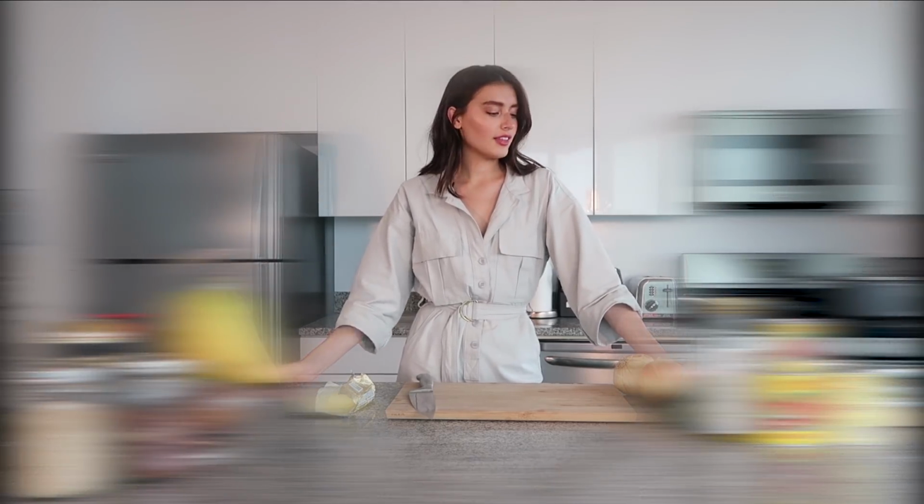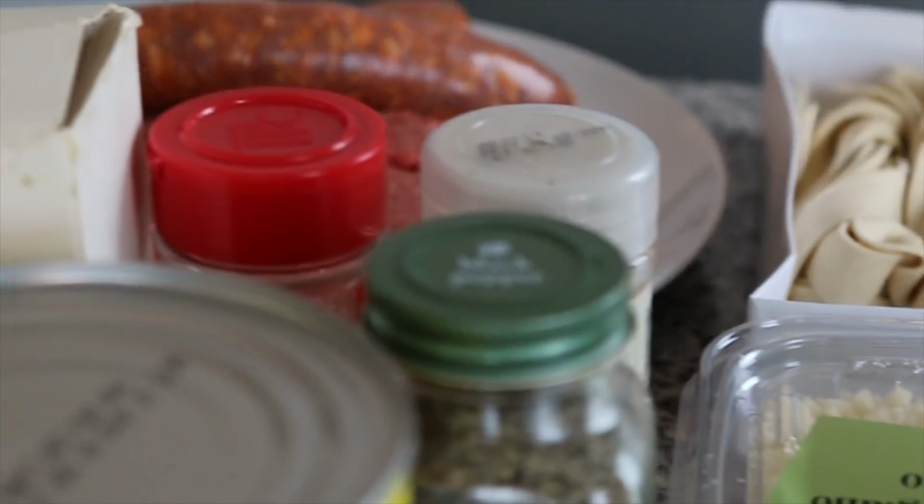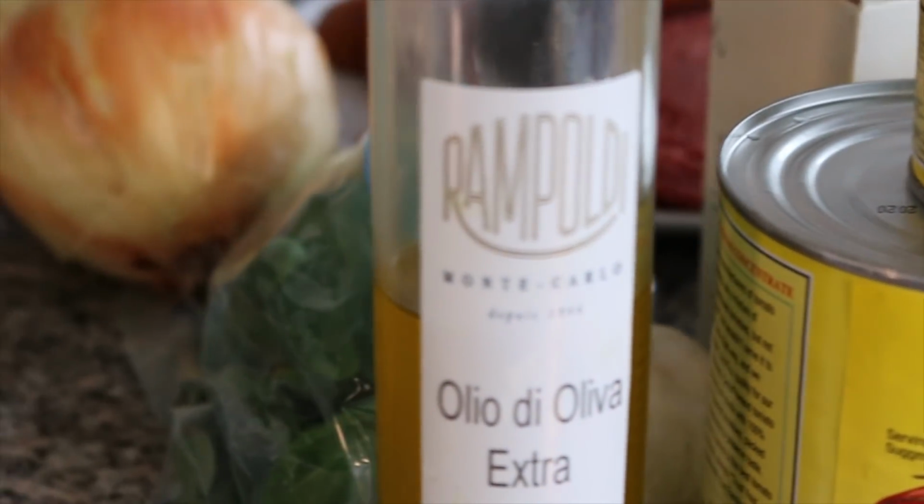And this is the piece de resistance. I think this is really where the whole day comes together. This is the piece de resistance. It is my absolute favorite meal ever. I am making bolognese for you guys, and I think it just really brings the entire day together.